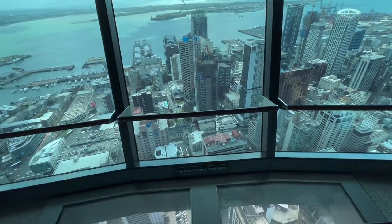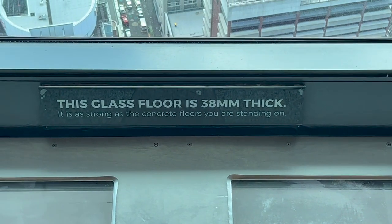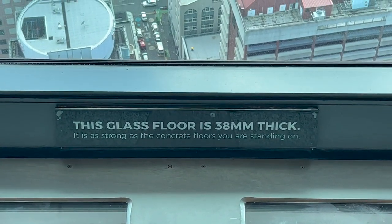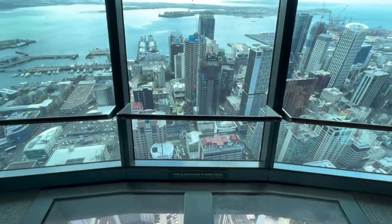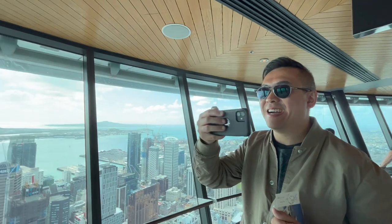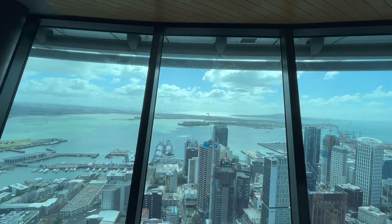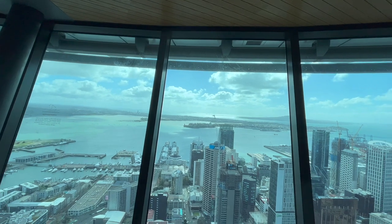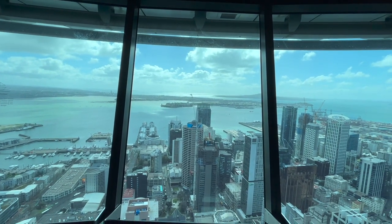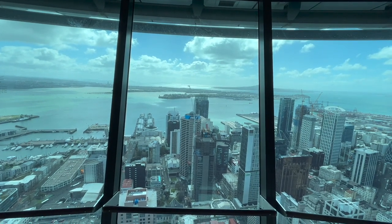And look, it says this glass floor is 38 millimeters thick. It is as strong as the concrete floors you're standing on. Well, I won't be standing on glass. No, not a chance. So what are your first impressions of what you can see? We should have done this sooner. Well, you don't want to do it on a cloudy day, or a day when there's torrential rain, which can happen.